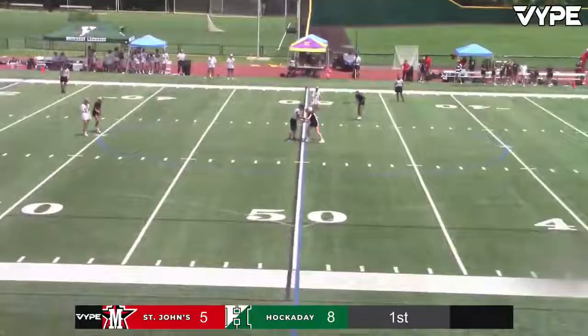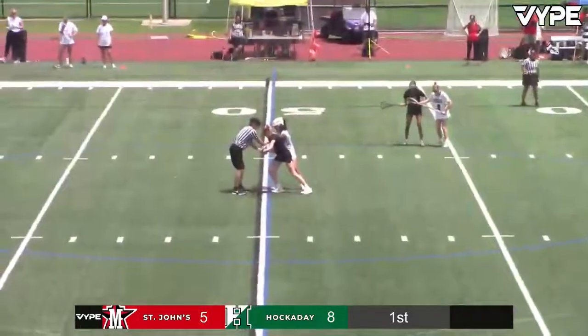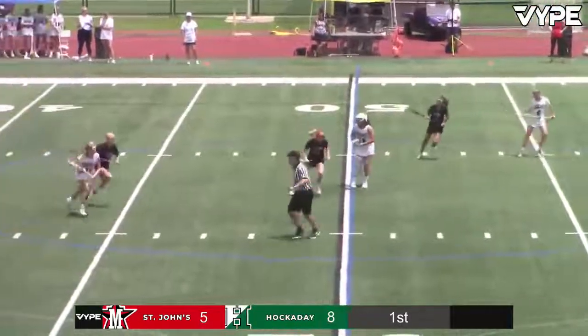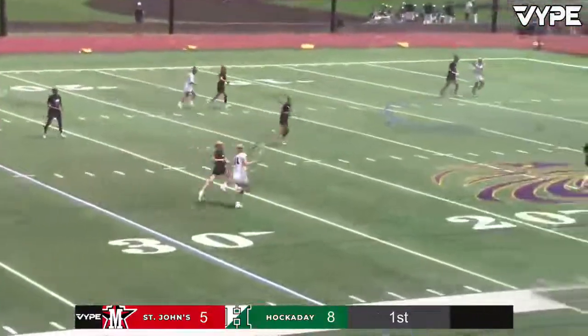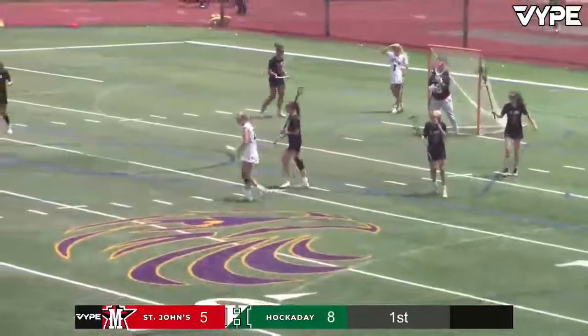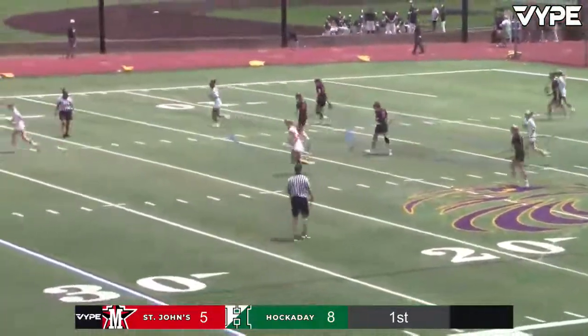8-5, 14 seconds left. You don't expect much within 14 seconds, but with the Hockaday draw skills, you can't rule anything out right now. Hockaday ball, they're going to move it fast. 10 seconds, she's going to go to goal, at least try to get a call. Timeout, Hockaday.